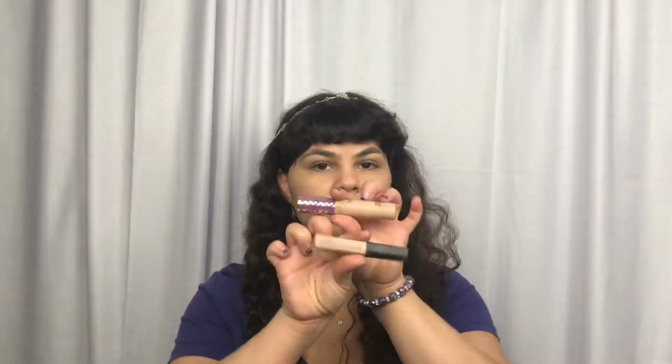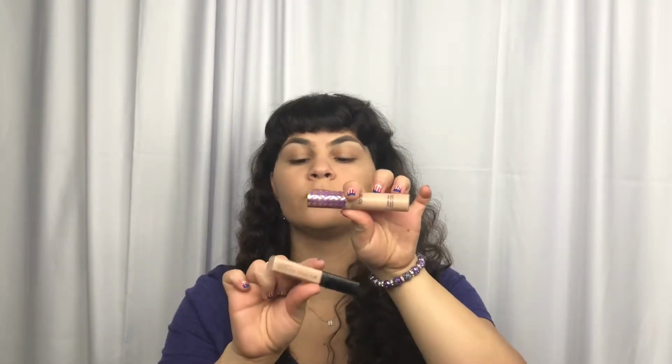Now going in with concealer, once again, I have 2 examples right here. This one is a drugstore one that I really like. It is the Wet n Wild Photo Focus Concealer. And I also have the very traditional Tarte Shape Tape. So I'll be using that today.